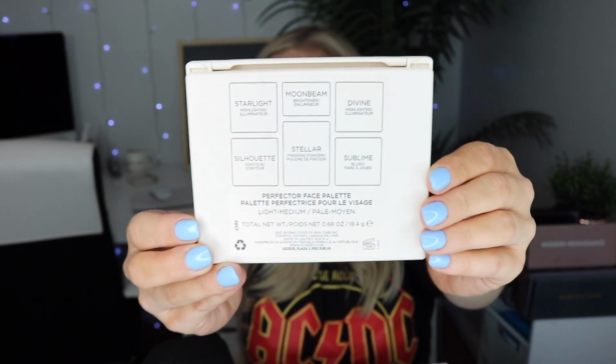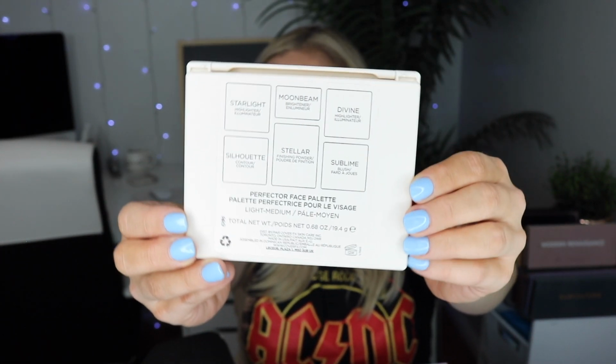But I mean, I believe it. Cover FX products are not super cheap. So that is beautiful. Oh my gosh. My battery's about to die, so I'm trying to hurry up. The last product in here is a Morphe palette, and this is the Morphe 15 shade artistry palette. Retails for $16. I love Morphe.